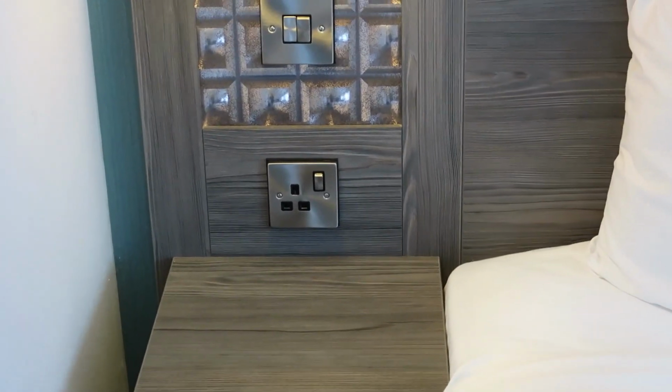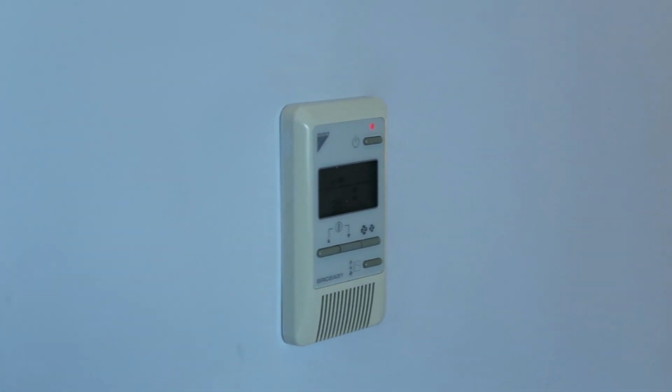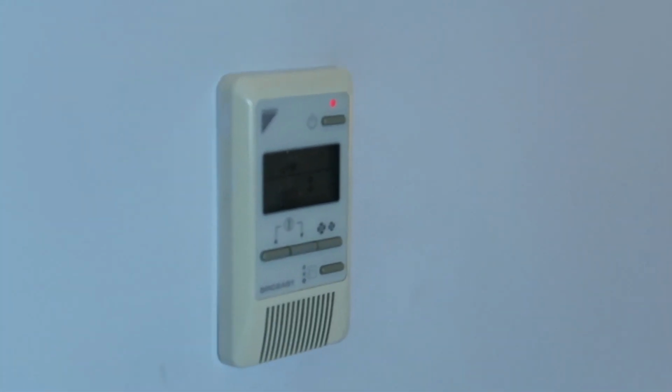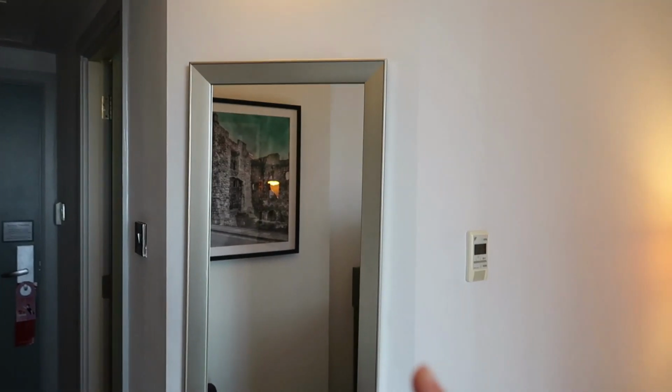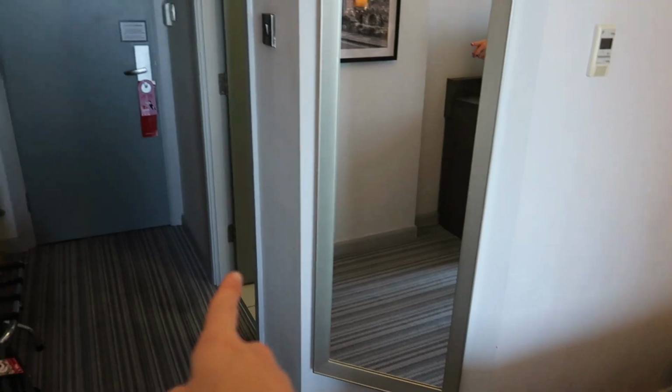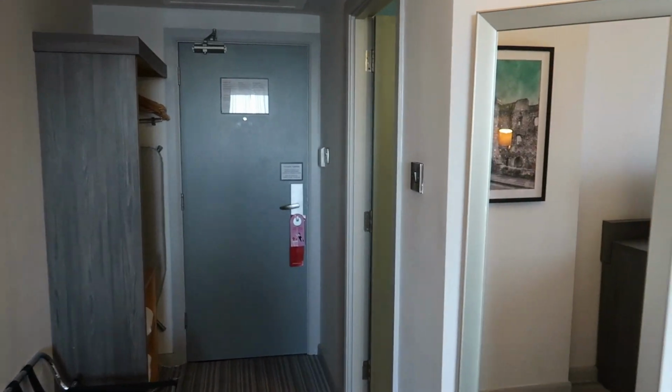I did want to mention the plugs. There's plugs on either side of the beds. There's plugs at the desk right here too, so plenty of plugs. And this room also has air conditioning, which our other hotel, that was the only thing they didn't have. They didn't have any air, but this room does have controls for air conditioning. And then there's a full-length mirror right here next to the bathroom, and there's the door in the closet.